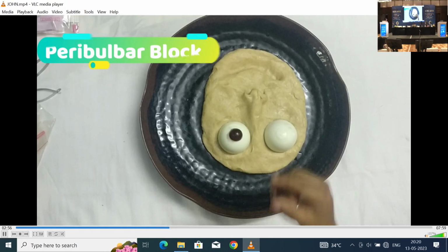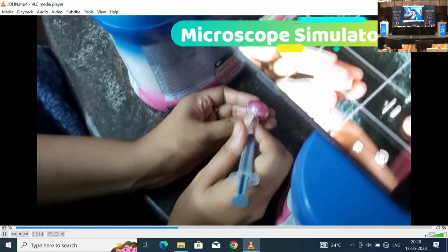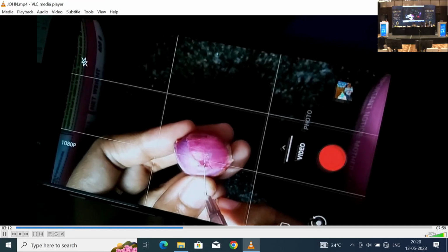You can practice local anesthesia with syringe and needle. You can simulate the feel of a microscope by putting a smartphone between two boxes with the video mode and flash on. This gives magnification, illumination, and allows you to record your surgeries.